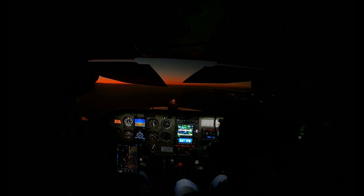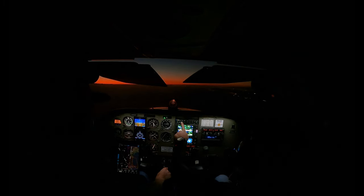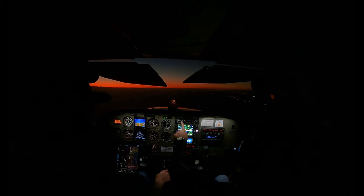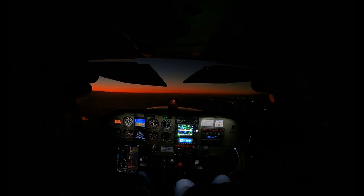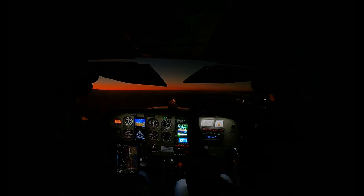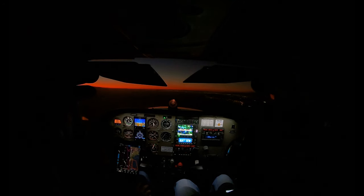Approach, 3174, 216 for 15,000, information Tango. Southwest 3174, maintain 6,000. Maintain 6,000, Southwest 3174. Approach, Ling 862 Sierra Lima, 5,500. Ling 862 Sierra Lima, SoCal Approach, traffic 11 o'clock, 8 miles, southbound, 4,500. Southwest 3174, contact approach 124.35.